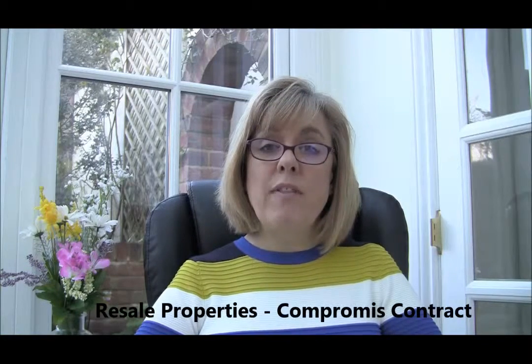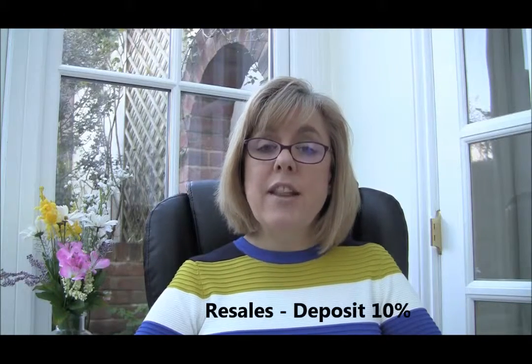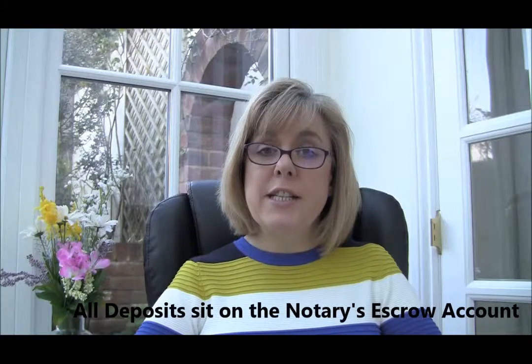The process is very similar if purchasing a resale property. In this case, however, you will sign something called a compromis, which is a promise to buy. In the case of resales, the deposit is 10%, and this will also sit on the notary's escrow account in the same way as it does for a new build property. Once the compromis has been countersigned by the owner, a copy will be returned to you by courier and the same 10-day cooling off period will apply.